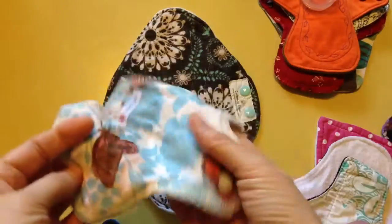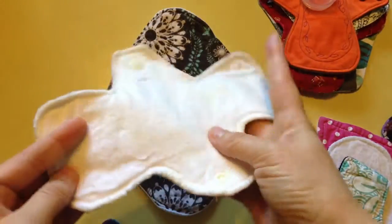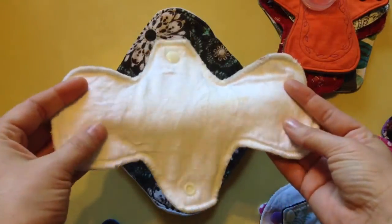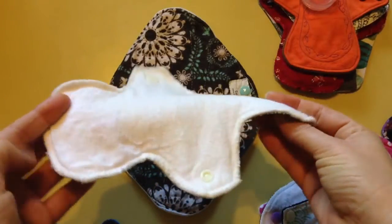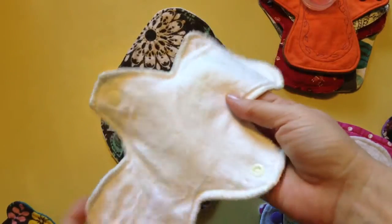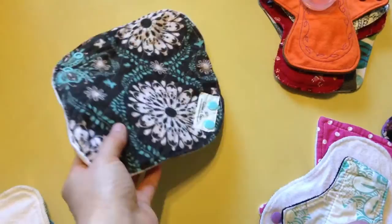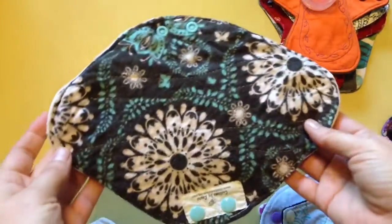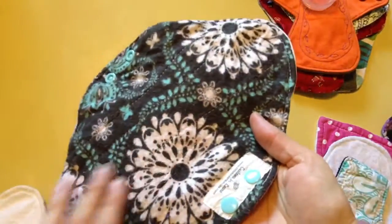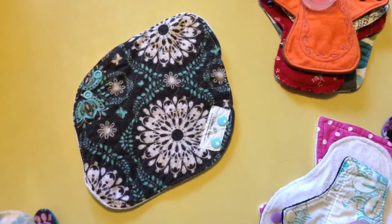Then I went to a 9-inch cloth cycle. This is actually the backing, which is this beautiful cotton. And then here's actually what I wear, which is a bamboo flannel. I'm not going to get too close because I've got a stain on it still. I'm liking this pad, though, although it's been really difficult to clean. And then that evening, I wore Little Bees Creations. This is a 10-inch, and like I've said before, I think these are just rock stars. They hold so much, so I'm really super happy with those.